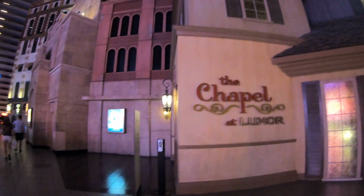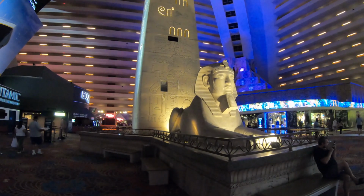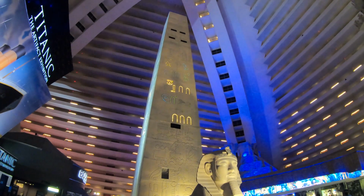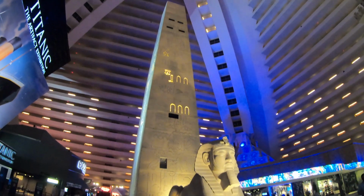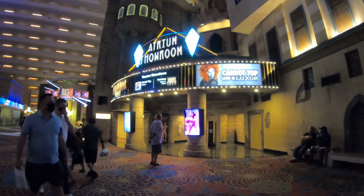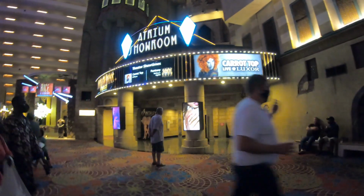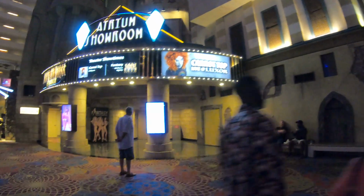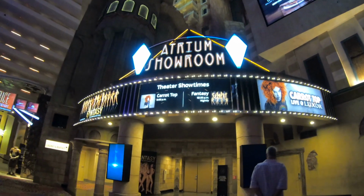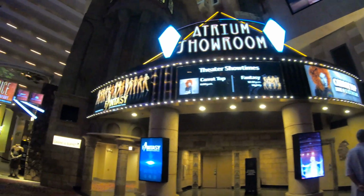And speaking of connections, there's a free tram that actually connects the Mandalay Bay to the Luxor to the Excalibur, which is the hotel and casino just north of the Luxor. So all these hotels down here on the southern end of the strip are all MGM properties. Mandalay Bay, Luxor, and Excalibur are all connected by a free tram that'll take you back and forth.